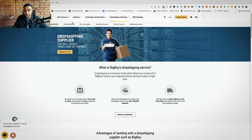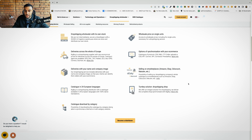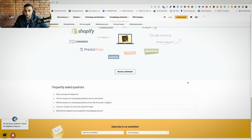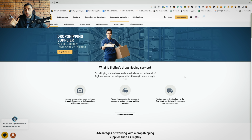So if you come to Big Buy, go to Dropshipping Wholesaler, Dropshipping Service, you can see here what they offer, who they offer it for, what apps and integrations they use, and how it works. Now, the only downside to Big Buy EU is they do have annual plans, and they can be a little bit pricey, between $100 and $300, but it's definitely worth it if you plan to dropship within the EU.